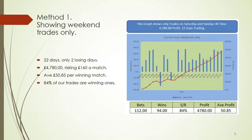pounds on those 22 days profit, and the most we're risking is £160 a match. So we're averaging in the weekend £50 profit per winning match, and 84% of our trades have been winning. So you can see there 112 matches for 49 winning matches, 84% strike rate.